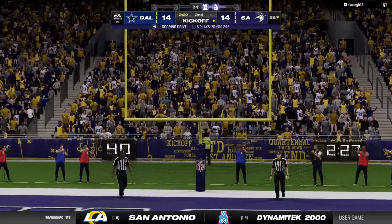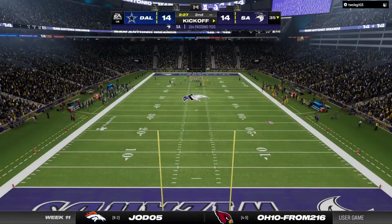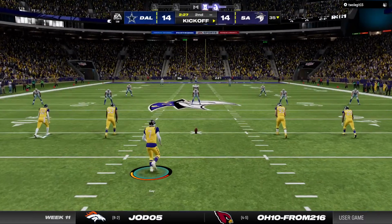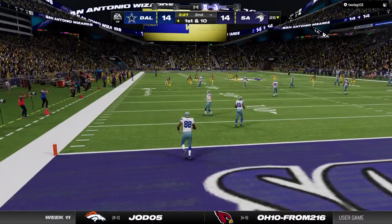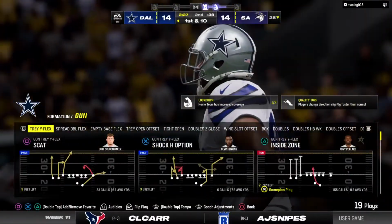And we've got a good one brewing. We're all knotted up at 14. This one tied at 14 now as he sends this one away. And he'll elect not to run with it. And a fair catch on the kickoff will move the ball to the 25.